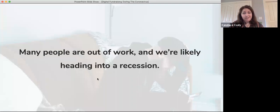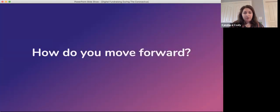And unfortunately, something that is probably going to affect your nonprofit in one way or the other, and maybe already has, is that it is a time where many people are out of work and they don't have the income that they were expecting. And unfortunately, we're likely headed into a recession. So all of this is scary, if we're going to be honest, it's scary, but there is a way forward and a way for you to still navigate these challenges and continue fundraising for your organization.